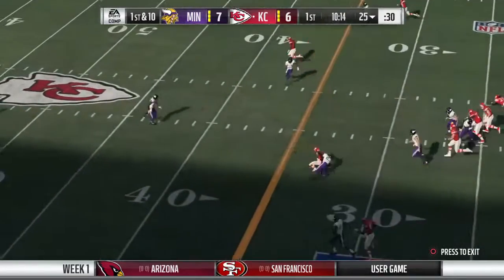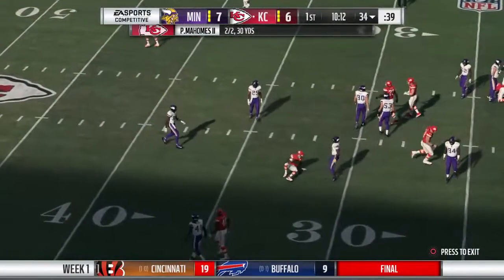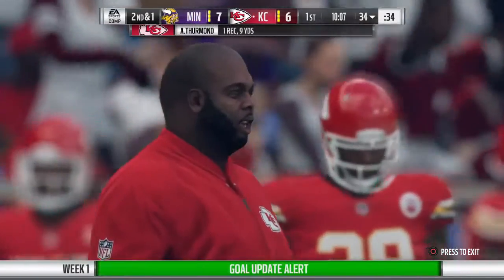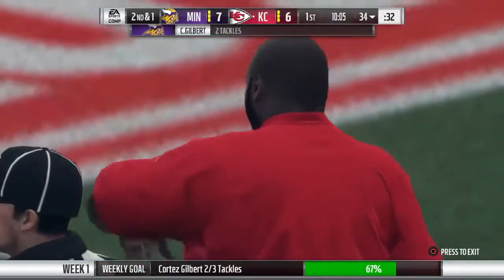Mahomes now on first down. Throwing the slant pattern here, complete. And he'll get it up near the 35, right at the 34 here. Give him 9 there on the first down completion.